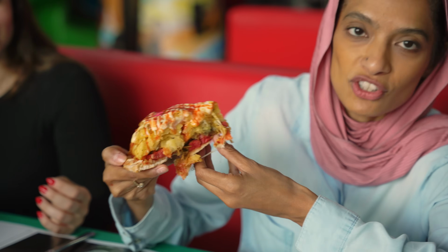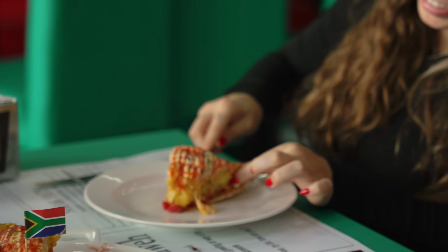This feels like something that should have been born in Texas, honestly. It tastes like exactly what it looks. This is like straight up comfort food. I have nothing to say.